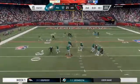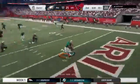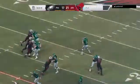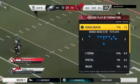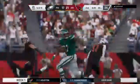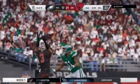On 2nd and a couple. Wentz. And it's intercepted at the goal line. Picked off by Byron Murphy. And his guys have got it back at the closing stages of the first half. That's sort of a second quarter to forget for him. Now 2 picks in this frame.